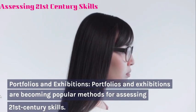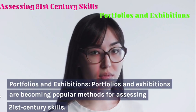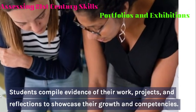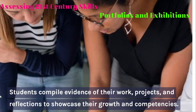Portfolios and exhibitions. Portfolios and exhibitions are becoming popular methods for assessing 21st century skills. Students compile evidence of their work, projects, and reflections to showcase their growth and competencies.